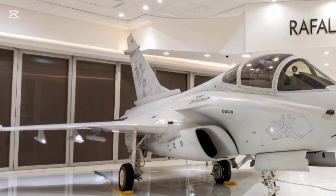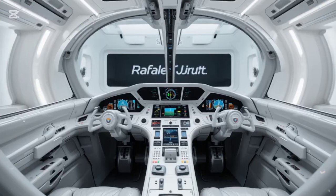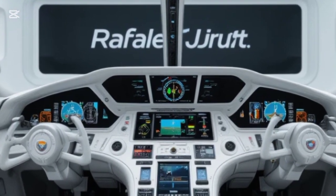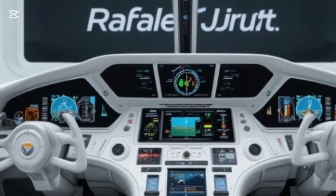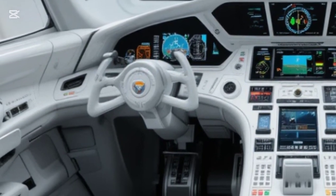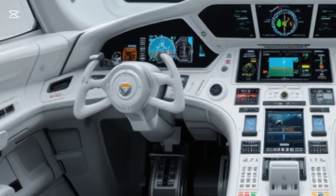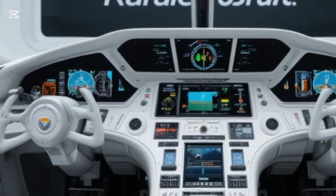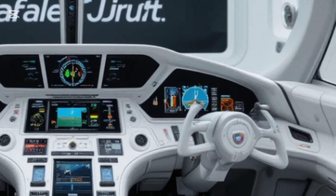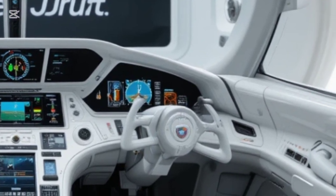Let's get into the engine performance. The twin Snecma M88 engines provide more than just raw thrust. They offer increased fuel efficiency, lower maintenance, and improved stealth characteristics. The afterburners can push this jet to speeds over Mach 1.8, with an impressive climb rate and sustained performance at high altitudes.